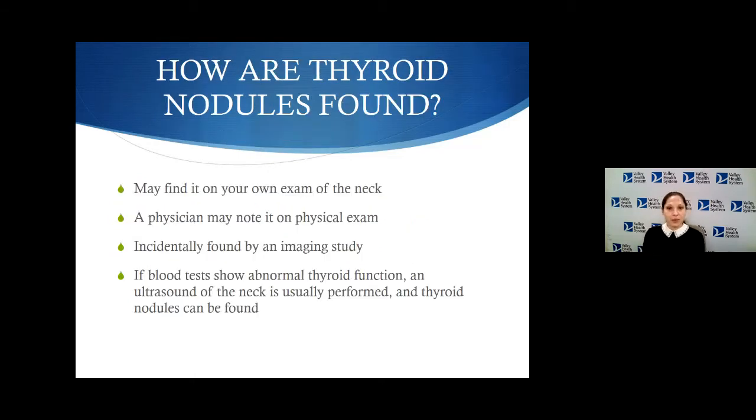So how are they found? Well, the majority are found by accident. Certainly, we can find nodules on exam, either by yourself or by a physician. Sometimes, patients who get facials, they get found when the neck is very extended, or when you get your hair done. Those are really nice positions because the thyroid comes up into the neck. And so at that point, if you have a large enough nodule, it can be seen or identified. But the majority of them are actually found incidentally.